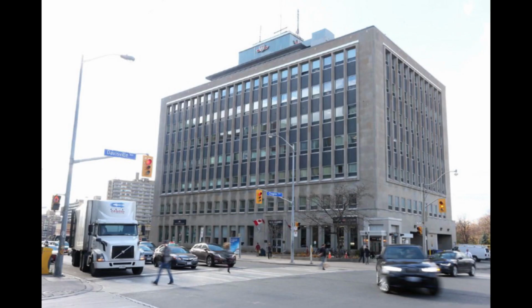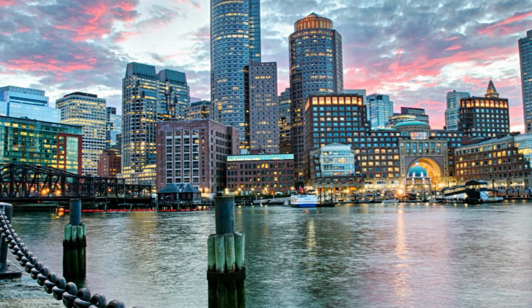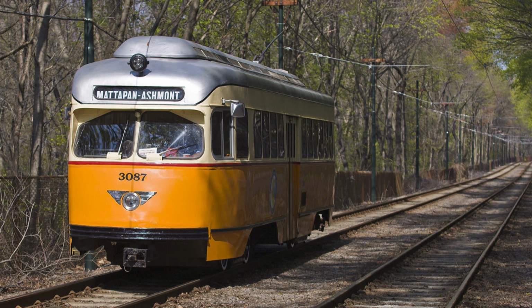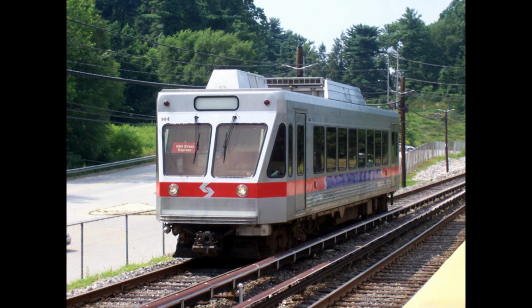While that was going on, the TTC had its own preferred solution to the problem, and that was a streetcar line that would use its own dedicated right-of-way, what we would today call an LRT line. The inspiration for this likely came from similar services seen in cities like Boston and Philadelphia, such as the Ashmont-Mattapan high-speed line in Boston and the Norristown high-speed line in Philadelphia.